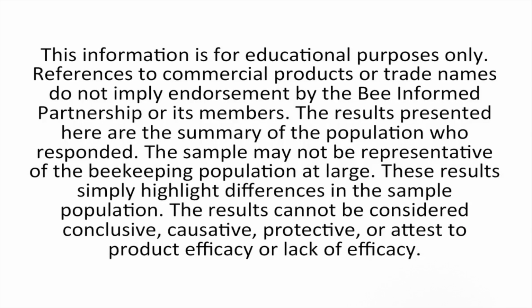The information is for educational purposes only. References to commercial products or trade names do not imply endorsement by the Bee Informed Partnership or its members. The results presented here are the summary of the population who responded. This sample may not be representative of the beekeeping population at large. These results simply highlight differences in the sample population. The results cannot be considered conclusive, causative, protective, or attest to product efficacy or lack of efficacy.